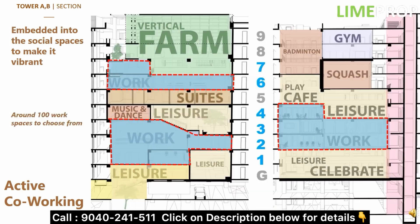We are reimagining the way work from home can happen at the community level. Carefully designed workspaces are integrated along the vertical streets, making them easily accessible, exciting to go to, and convenient to work from. They are designed at multiple levels with multiple types of spatial configurations to suit your style of work and your need for privacy.